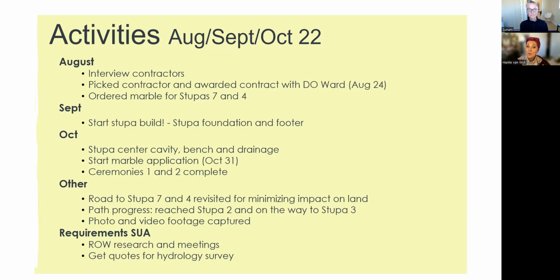And then to make sure, of course, that things like drainage is correctly done so that there's no water pooling in and around the stupa area. So making sure that all of that is done. We completed ceremonies for stupas, the cavity, the first and the second cavity also. And we showed you a couple of those pictures.